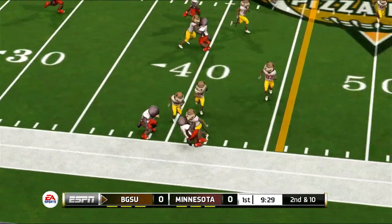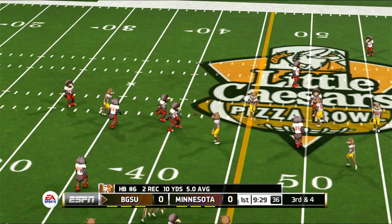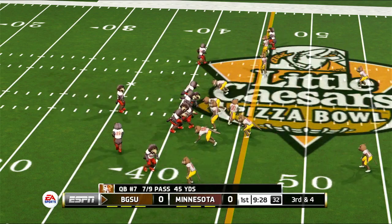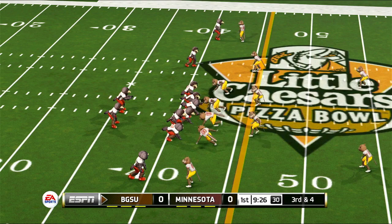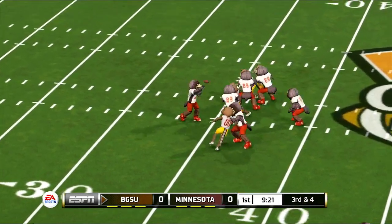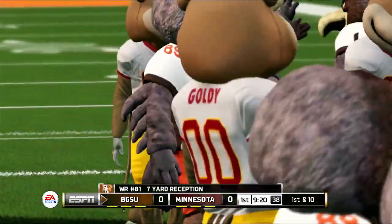Sets up a screen. Tailback's got it. He's pushed out of bounds around the 41-yard line. 6 yards that time on the pass play. Well, he really didn't have to do too much there to give himself a little room to make the catch. And he's immediately tackled. Pulls it in, and that's a first down.